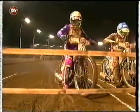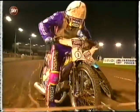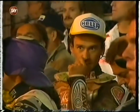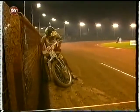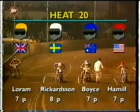But now heat 20 sees the man in white there, Tony Rickardsson from Sweden. There's a fair few from Sweden here too. Hans Nielsen is watching carefully. He's going to watch every move here because he wants to ensure that he makes that A final, and the result of this one could decide whether or not he does that.